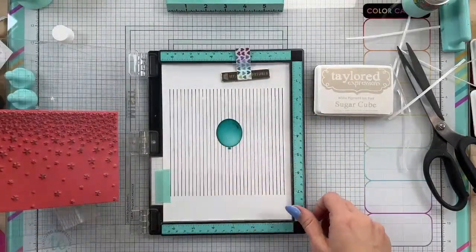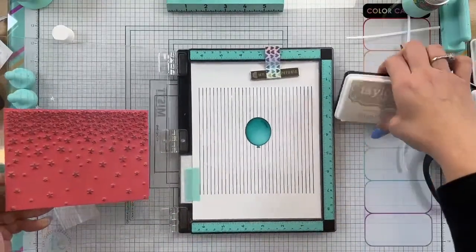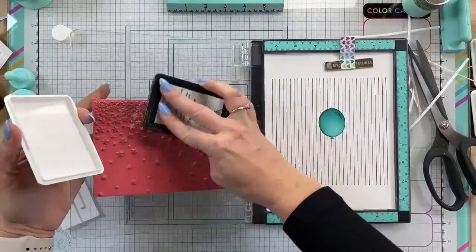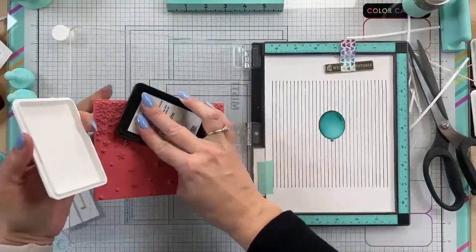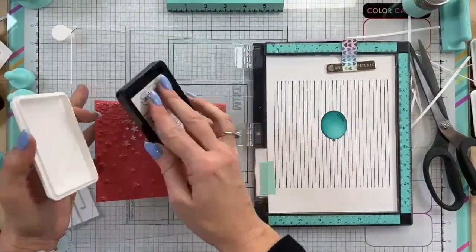and not the ones at the bottom that are less concentrated. And then we're going to stamp this with sugar cube ink on top of our blended balloon.